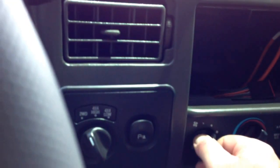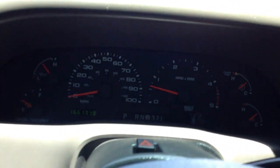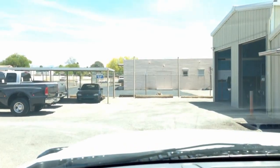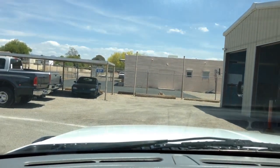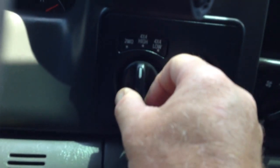That's perfect. Alright, let's see if the parking sensors work here. Actually, let's move up a little bit. I'll try it when I check the four-wheel drive. Alright, here's neutral, 4 low. Now we're in 4 low, put it in drive. That's definitely 4 low. Put it in reverse. That's definitely 4 low. Alright, let's try 4 high.